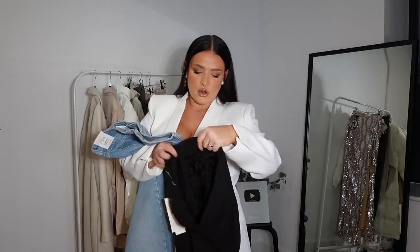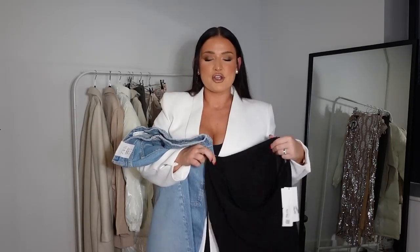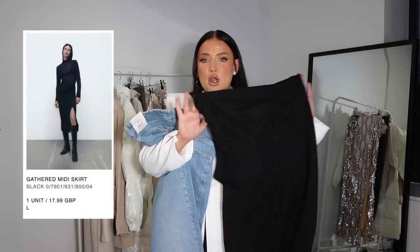So I have gone for two things from Zara. One being this skirt. I do love all of the ruching and knot skirts that Zara do. I feel like they are so good and they last a long time. They're really high quality. Got that one in the size large and it's only $17.99. So I'm gonna try that one on with a bodysuit.